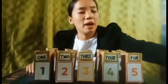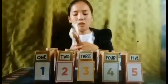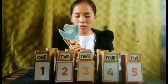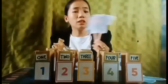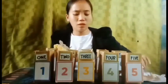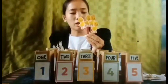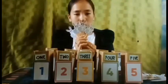So, you already combined it. So let's first know the animals. This first is a bird. The second one is an elephant. The third one is a horse. The fourth one is a duck. Very good. The last one is a rabbit.